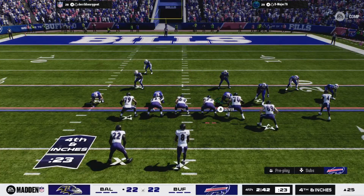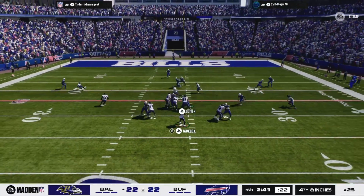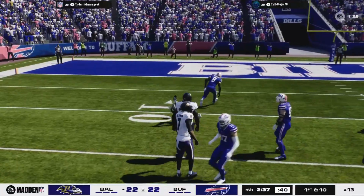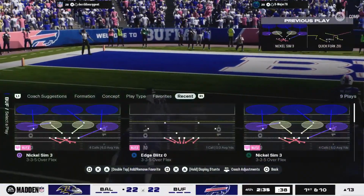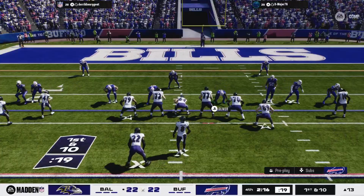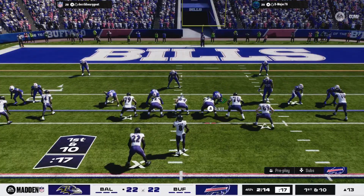Fourth down, here's Jackson. He's got his target. That's complete. And down inside the 15 he goes. All 3 timeouts plus the 2-minute warning. Here's 1st and 10.